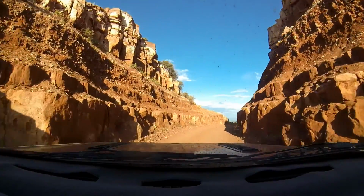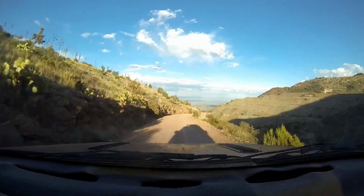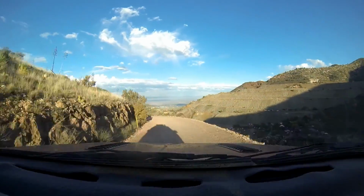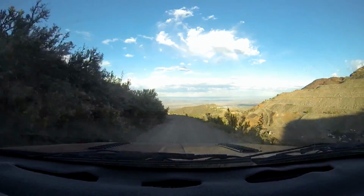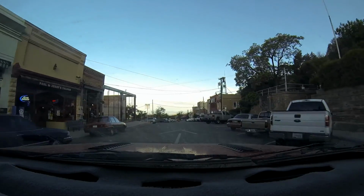Finally, by about 6:30 that evening, we reached a high point and dropped down into the small mining town of Jerome. Clung to the side of a mountain, Jerome certainly is a unique place to visit, but again, we found the streets empty.